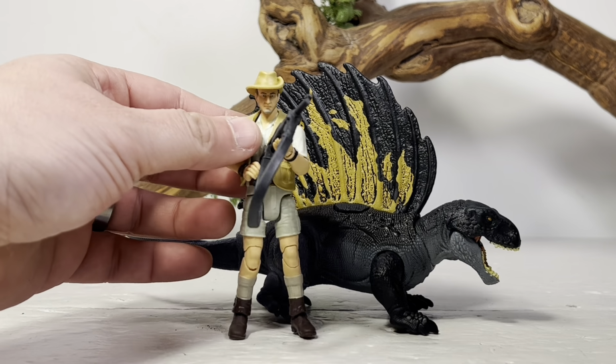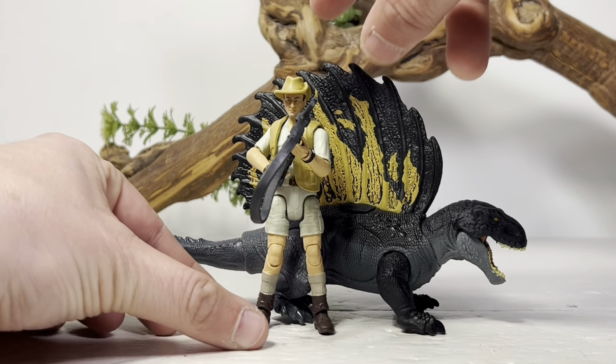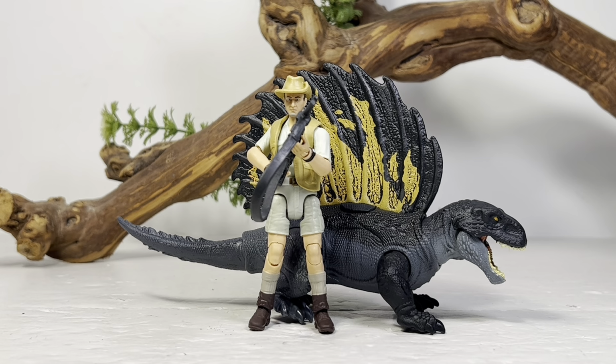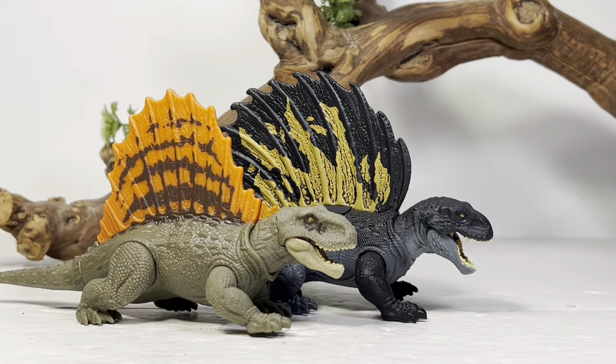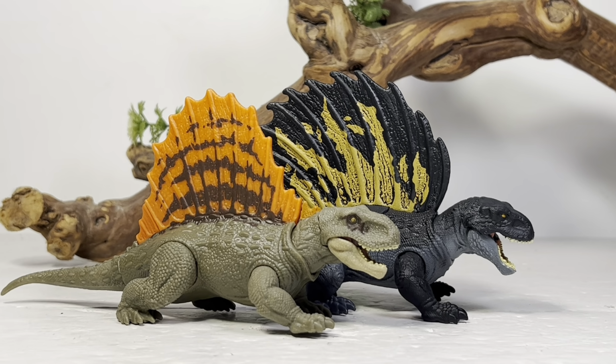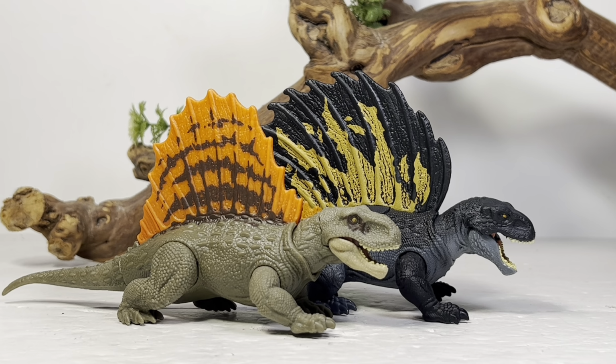Moving on with comparisons, first up, here it is with one of the human figures. Here it is with the Hammond Collection Robert Muldoon. And next up, here it is with the Dominion Dimetrodon. You can see they're very, very similar. I do like how the sail came out in the Edaphosaurus. At least that kind of looks okay, but the heads are very, very similar.